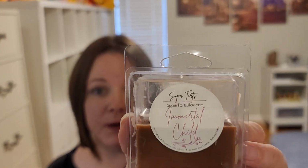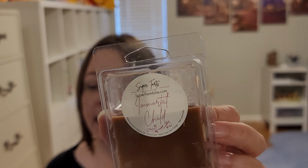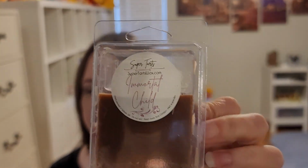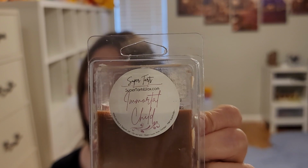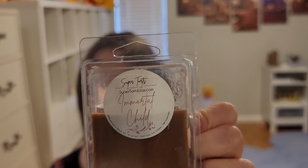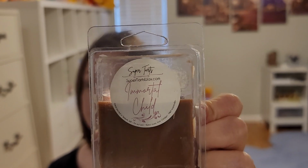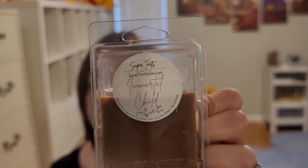What do we want to go to next? Let's do a real quick Super Tarts. I have this going right now in our bedroom. This is Immortal Child. It's a combination of Go to Sleep and Happy Birthday from Super Tarts. So I'll read you the scent notes for both of those. The Happy Birthday is fluffy buttercream icing, sweet strawberry filling, and white birthday cake. The Go to Sleep part is pink sugar with sweet lavender cream. So a very sweet type scent, but also kind of calming and soothing at the same time.